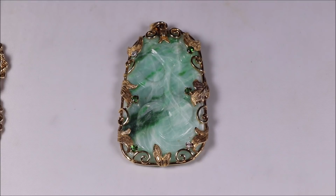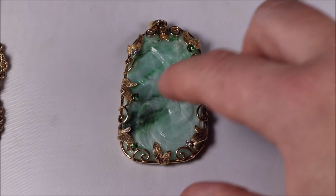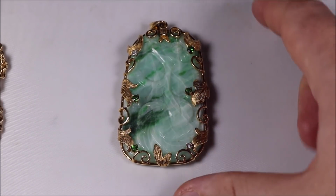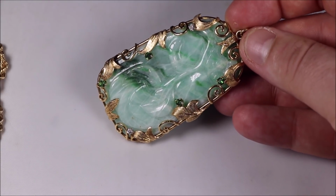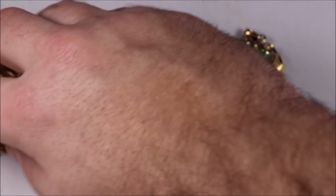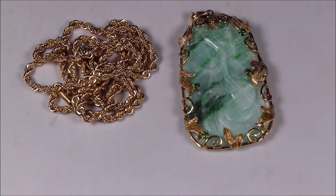You can list it as green stone. You'll be fine for these smaller stones on here. It's just really not going to make much of a difference. I don't know why some people get so hung up about that. But this is the piece that I bought with the gold chains, so I'm going to decide if I want to sell these separately or together. I think I'm going to try it together at first.